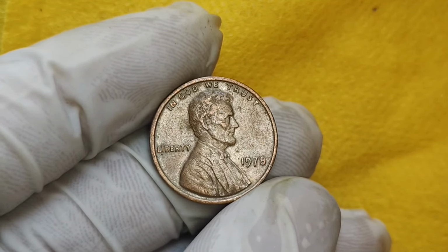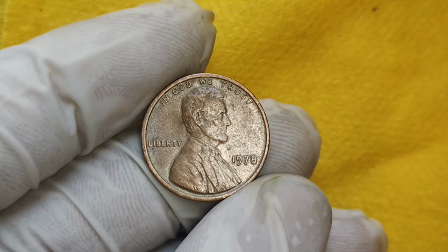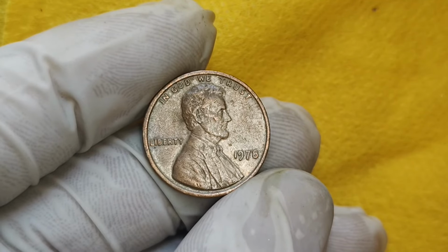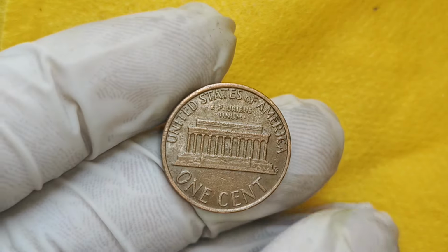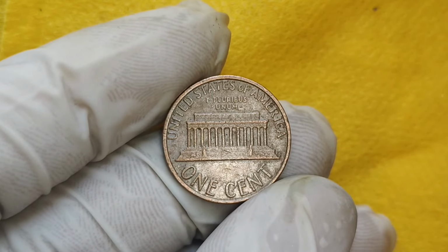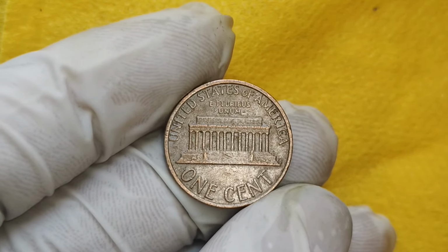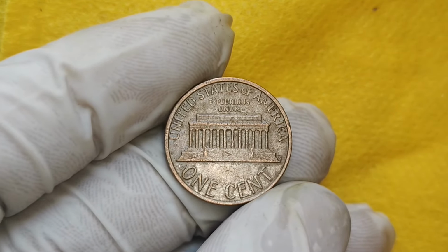Here's where things get spicy. There's a specific variety of the 1978 Lincoln penny that wasn't minted in Philadelphia, but also doesn't have a mint mark. This penny was somehow struck at the San Francisco Mint, but was missing the S mint mark. A complete fluke. And because this wasn't supposed to happen, only a handful of these coins exist. That's why collectors are losing their minds over it.